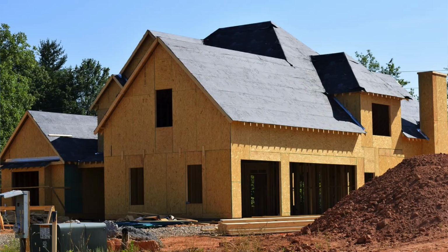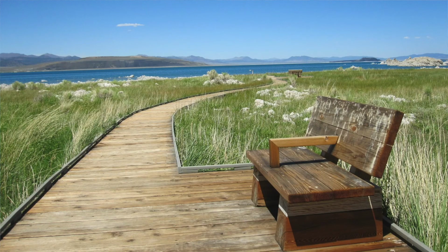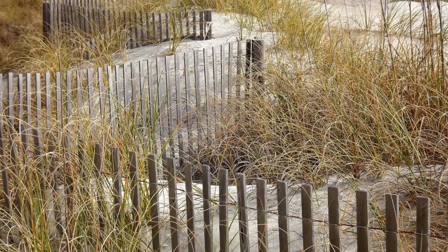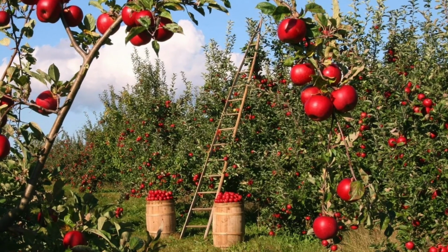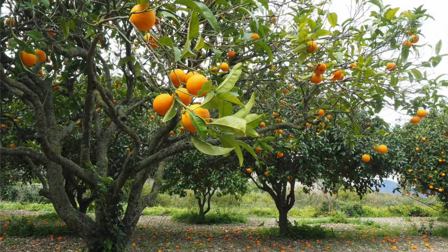So trees give us materials to make things like our houses or maybe our decks or fences or anything like that. They also can supply us with some food. My favorite is apples. We get apples from trees. We can also get walnuts and oranges and pears. They also do something really important.